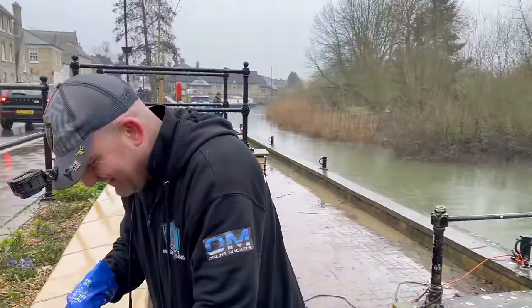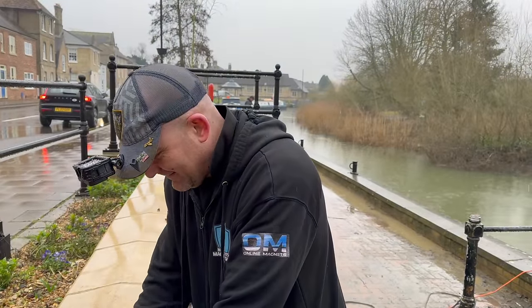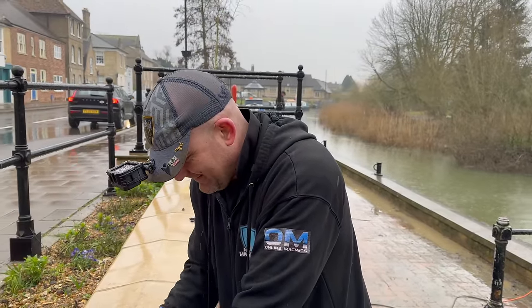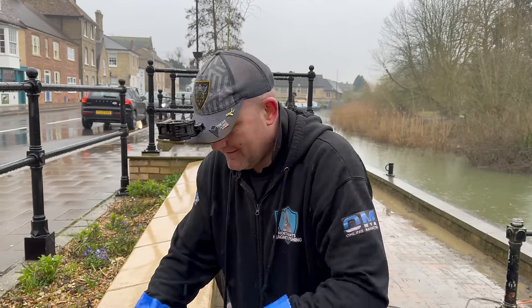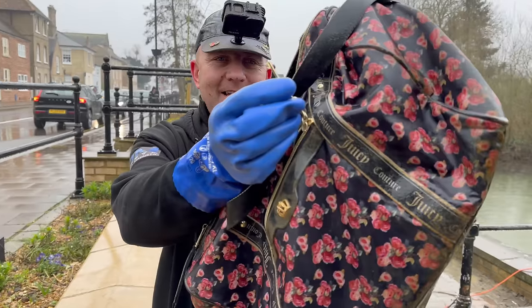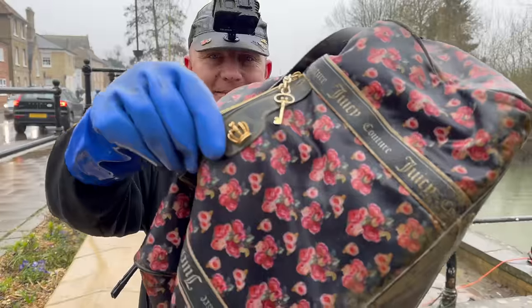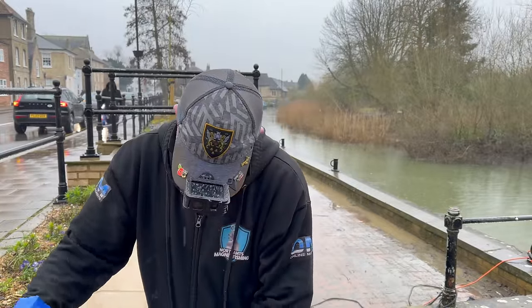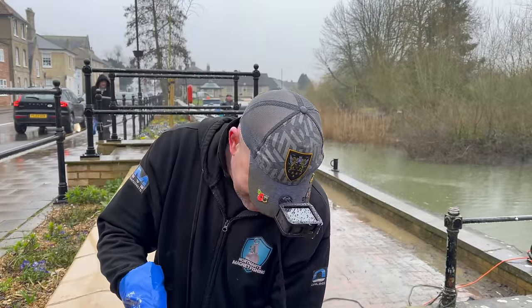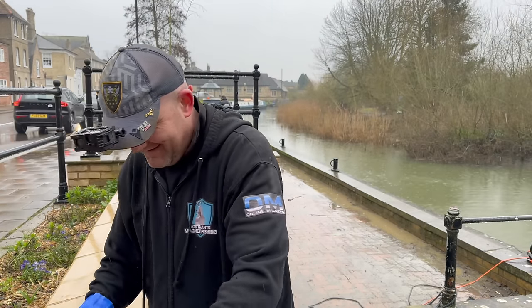Has AJ got a present? Oh look, he's got a very flowery bag there. Look, he's looking well pleased with himself. Oh, look at that. I can't see it down. Come on, lift it up, let's show. You got the key. There we are. That's very nice. All you've got to do is shove that in the washing machine. Oh, it's a juicy one. Yeah. Juicy Couture. She's definitely juicy, she leaks everywhere.